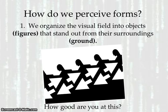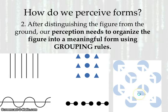How do we perceive forms then? We organize things into figure and ground. The figure is the object that is standing out from its surroundings. The surroundings are the ground or the background. Think about it this way. You can see two things here, men walking downstairs or arrows. Here are the men's heads, they're walking downstairs, or these white arrows that are pointing up and down. That is figure versus ground. If you see the arrows, they are the figure and the black is the background. If you see the men, they are the figures and the white is the background.